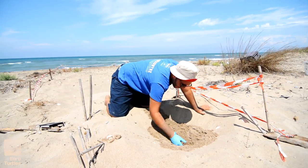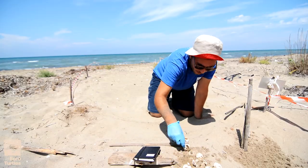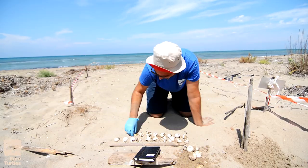Volunteers count the number of hatched and unhatched eggs in each nest, providing information on the success of the nesting season.